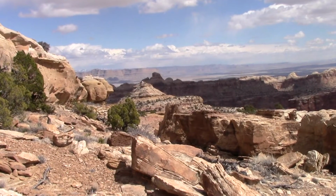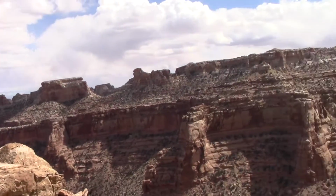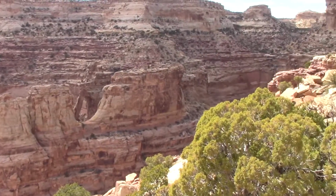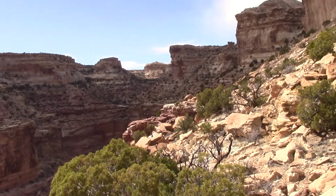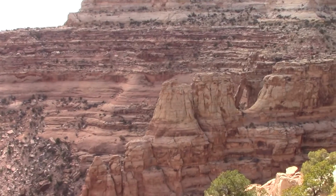I was able to get up a little higher to get up and around the cliff, but the route finding is definitely becoming hairier, and I'm just gonna have to have faith in that All Trails GPS track.